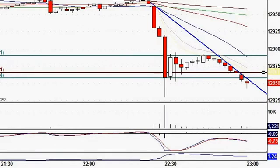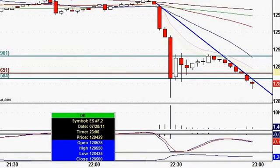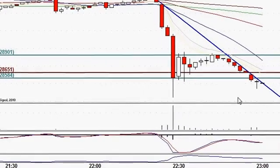So I think any sort of pop that we might get will be a big pop, because you'll have all those people such as myself who are short here at a big support area covering those shorts. So volume should increase on a pop, but I'm not sure if the bulls will jump in to let that keep going up, because something has this market spooked right now. If you look here, the S&P is down 0.9%, Dow down 0.8%, 0.8% here on the NASDAQ. So markets are in a lot of trouble at this moment. So something has happened overseas.